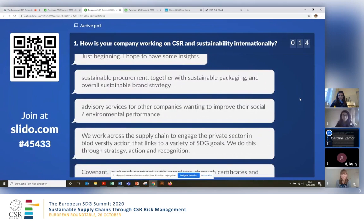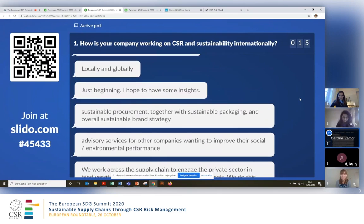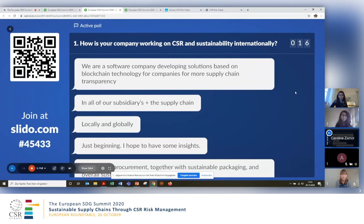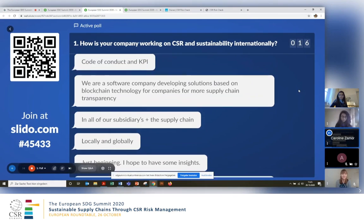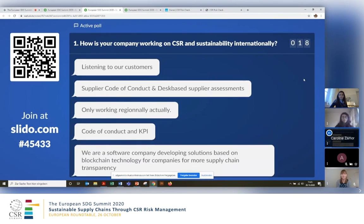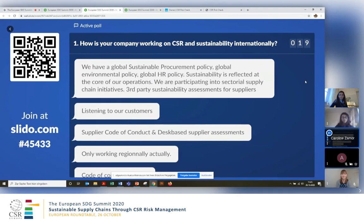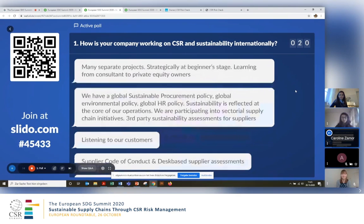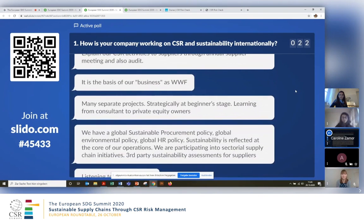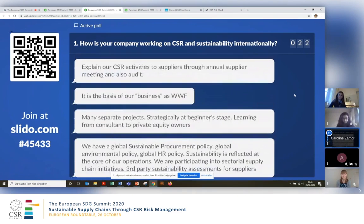Sustainable procurement, sustainable packaging, overall sustainable brand strategy. Just beginning, hope to have some insights locally and globally. Oh, blockchain technology, that's very interesting. Code of conduct and KPI. Desk-based supplier assessments, only working regionally, actually. It's also a way to escape the challenge. I don't mean it in a bad way. Sustainable procurement policy. WWF. Project, strategically at beginner stage, learning from consultants to private equity owners.